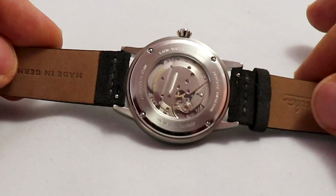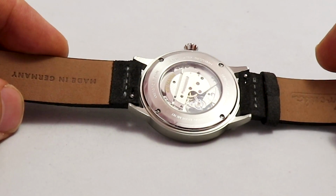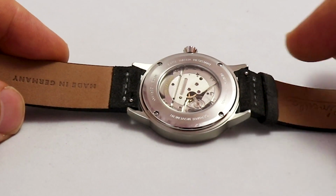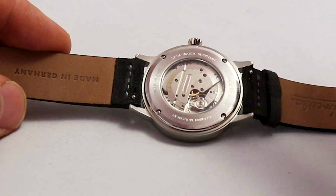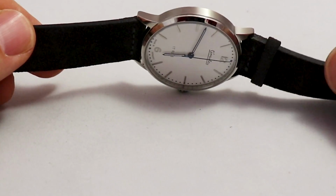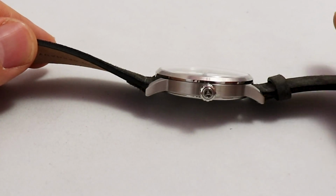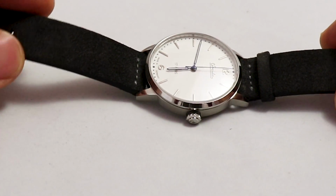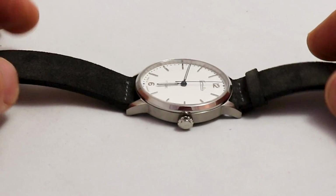The production quality here, I must say, is pretty good. And I think he hasn't tried to cut costs in every corner, because screws are more expensive than the screw down caseback. The brushing, of course, is more expensive than polishing everything. The special crown was, I think, relatively pricey, and so on.